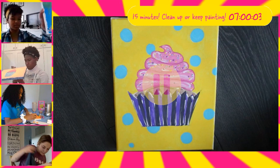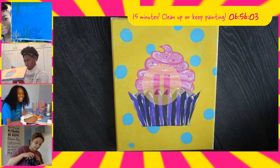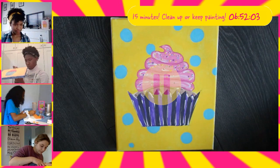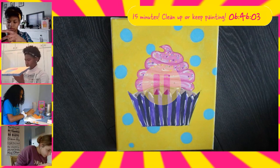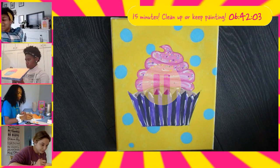I made some seaweed and some orange coral and purple coral. Yeah. I like the border of it. Oh my gosh, you've been going for 2.5 hours. Wow.